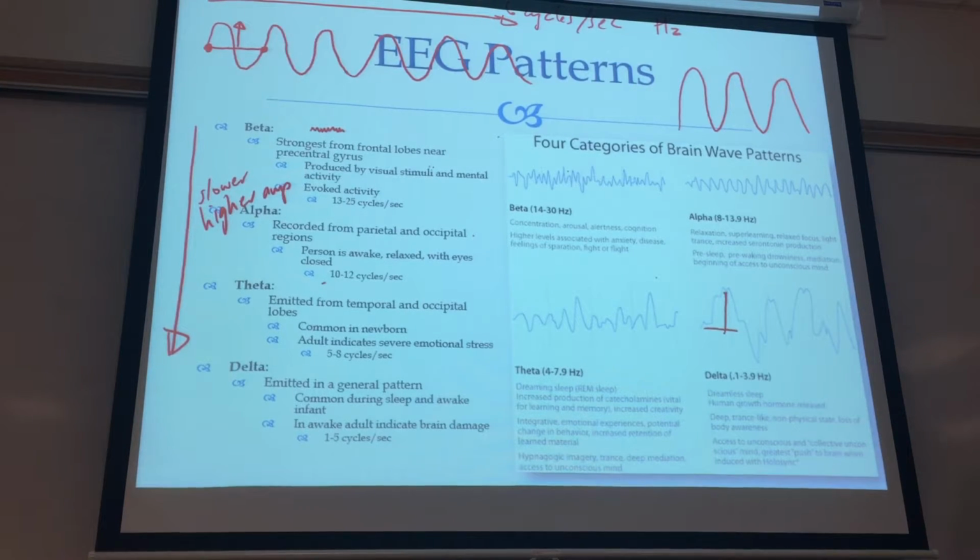Now, those are the four that I'm giving you. The other ones that I want to talk about are just sort of other fun topics. One of the things that they were looking at are also called gamma waves. And gamma waves, if beta waves are about 13 to 25 cycles per second, we have gamma waves. And these gamma waves are really fast patterns like this. I'm talking about really, really low amplitude, high frequency.